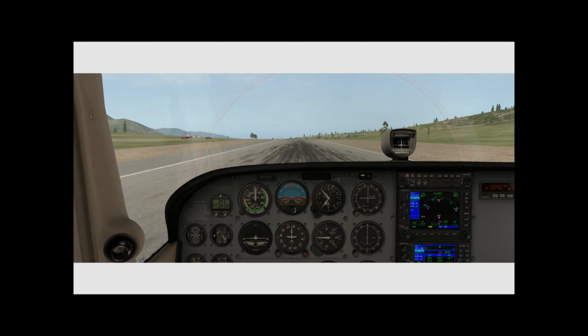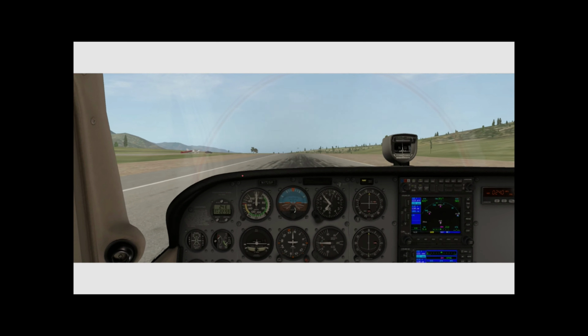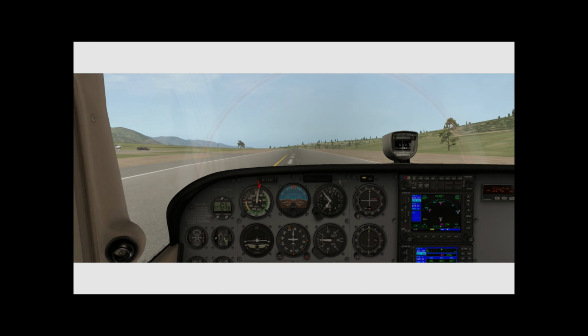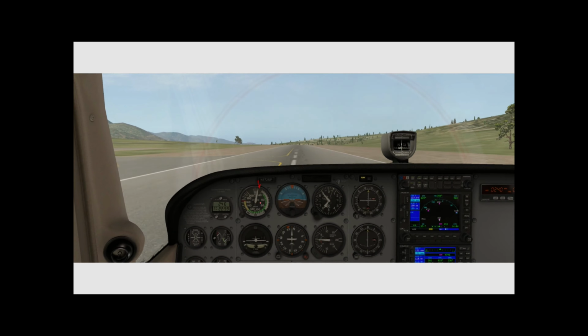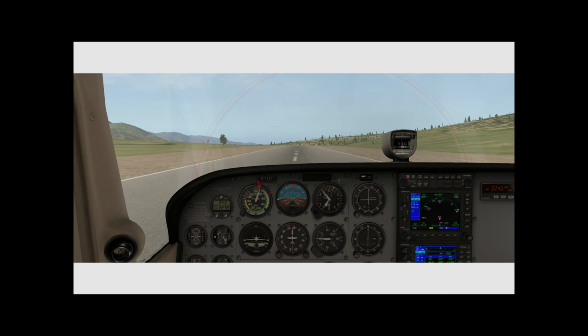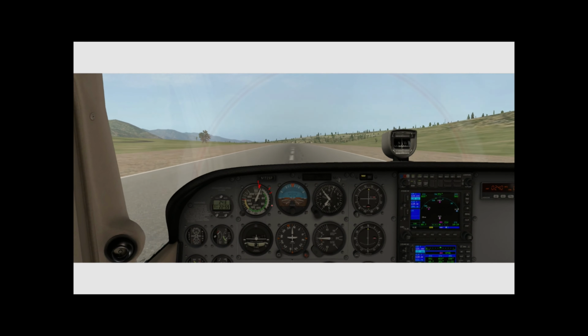All right, doing our short field technique. I just put in 10 degrees of flaps, full brakes, full power. Now release the brakes, and we're rolling down the runway. Airspeed's alive, so it's coming up. The needle's moving. And we rotate at 55 knots. So we'll see how that goes. Or 55 or 50 knots for a short field.